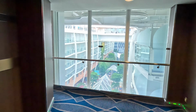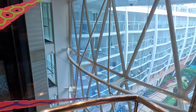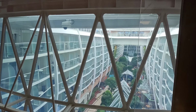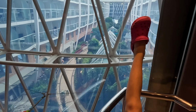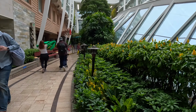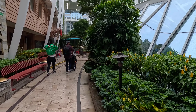Elevator. And here's our ride down. We're headed out later to the park. Down to 8, please. Okay, it's an elevator ride from deck 14 to hopefully nonstop deck 8. Six floors. Deck 8. A little rainy on the park. Hopefully we'll have lunch inside.